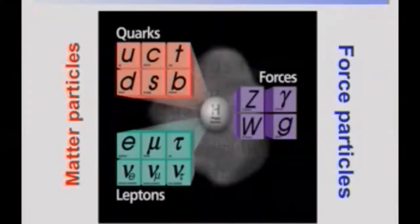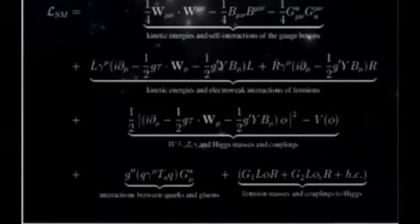And here is a picture of the standard model. You have the matter particles, the quarks, the leptons, you have the forces, these are the particles that get exchanged, and they're all swimming in this gray sea of Higgs. Now, so this is a field.